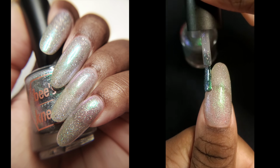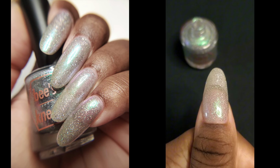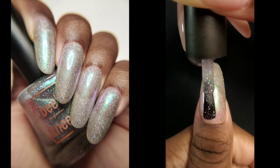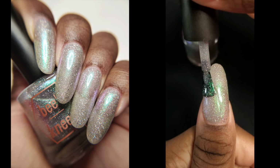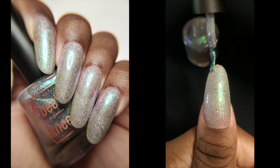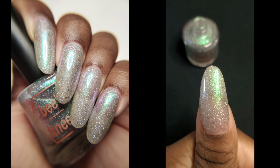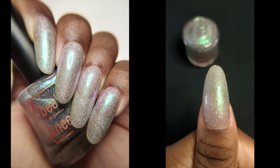It's not a color that I would tend to gravitate towards since it is a little bit more delicate, maybe, but it's a solid polish. Smooth application, nice and sparkly, pretty and shimmery. What's not to like? I think if I had to critique one thing, a personal thing, I would have loved to see more of that pink shift because I love pink. But that's about it. It's lovely.